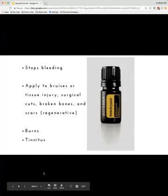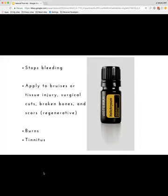Okay, helichrysum, you guys, a lot of people don't know about helichrysum, or it isn't an oil that they have invested in yet. And I say invested in because it is a little bit pricier, but it is worth it because a little bit, we know with these oils, a little bit goes a long way, right? And it is so great for so many things, especially things with the skin. So helichrysum, I love to use in addition to lavender and frankincense for burns.